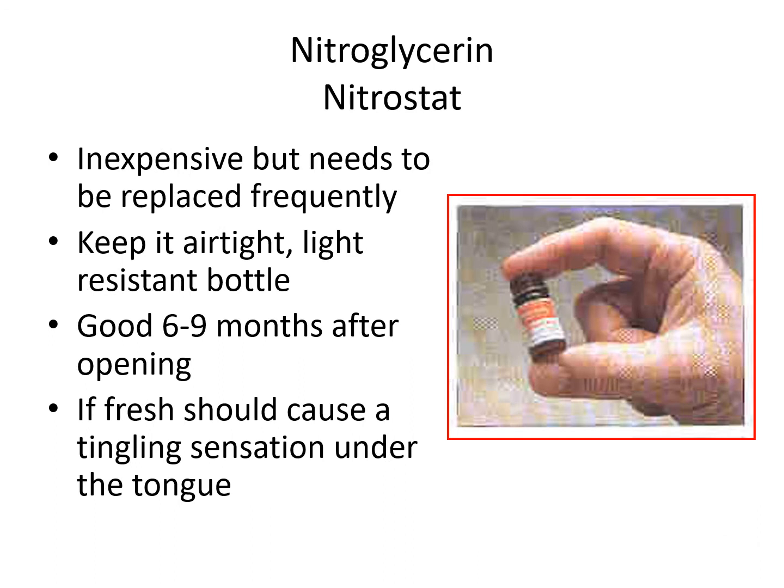In this picture, we can see a small bottle of nitroglycerin. These tablets are the sublingual type. They're kept in the dark glass vial, and once they're open, they're really only good for 6 to 9 months. And if there's any question about whether they're good or not, we can figure that out by having the patient put one under their tongue when they're in need. And if they feel that tingling sensation, then yes, it is still working. Okay, it is an inexpensive medication, but it does need to be replaced quite frequently.